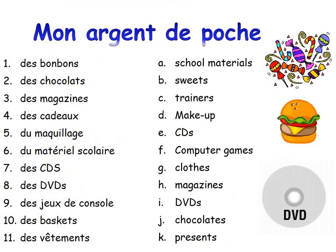Okay, next task then is this one, and these are some of the things in French here that you might buy with your pocket money. I'm just going to read them out. Please repeat after me for a bit of speaking practice. Des bonbons. This word des here means some. It's always plural. Des chocolats. Des magazines.